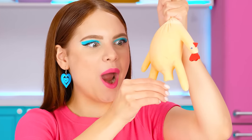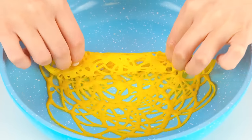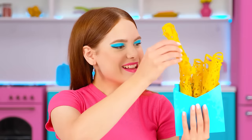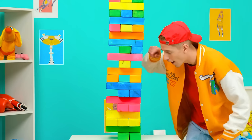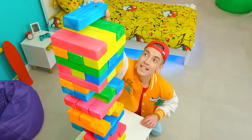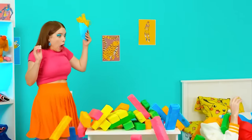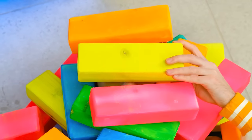Now I need a needle to make a hole. Whoa! Pouring everything into the pan in a pattern. Oh, it's so pretty! And these are real egg rolls. I gotta show Alex. Which one should I pull out? That's right, this one. This tower definitely won't collapse. Oh no! Alex, what is going on?